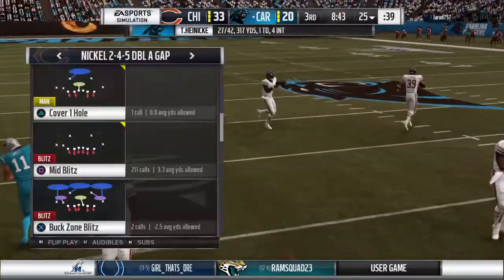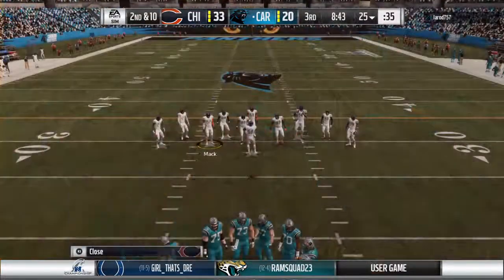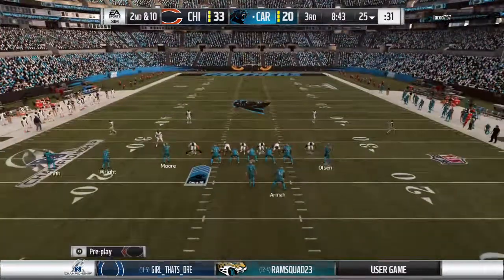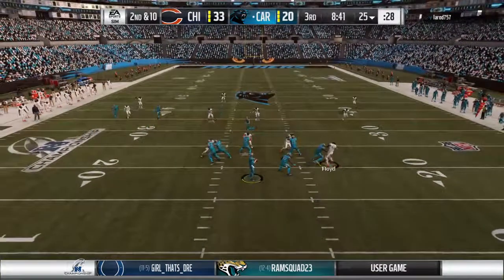Boy. Brandon, at least there's one bright side to that incompletion. What's that? It wasn't an interception. Wow. You're a nice guy. That was kind of savage. But correct. No pick, just incomplete that time.